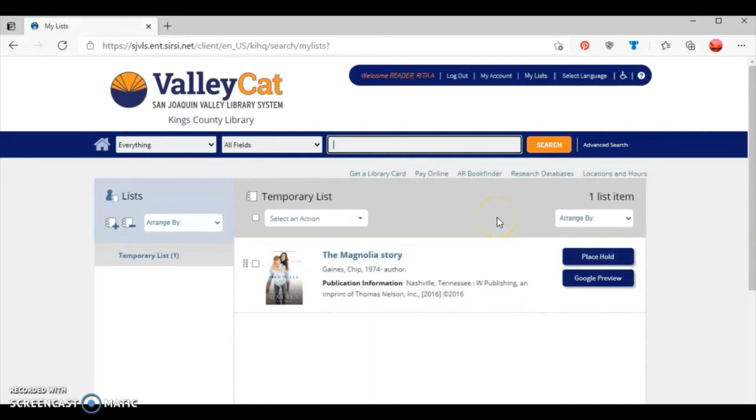The big difference between the holds list and My List is that the holds list will automatically have you select what library you want to pick up your item from and place a hold. While My List, again, as I said, is more for reference purposes. So if you want to create a list of titles that you want to read at some point in the future, that's when My List will be really handy.